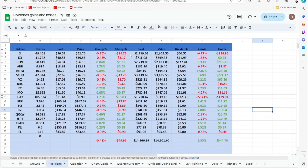So we can jump over to the positions here. Again, if you're new, this column here is just the percent and the dollar change for the end of the day. So this would have been just where I was sitting on Friday. I've got to find a way to track for the week or the month, but that's just for the end of day Friday. But it'll show you where all my shares are, the cost, the value, everything, adding the dividends back in.